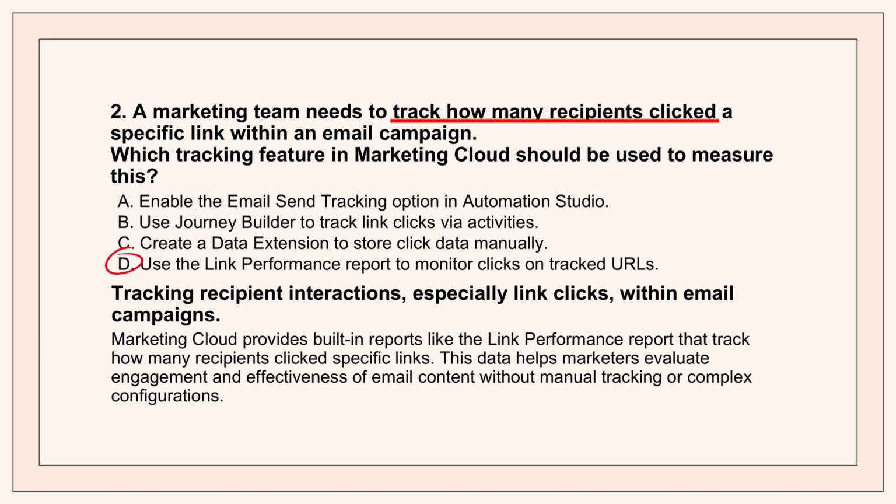It shows you which links are most popular, how many total clicks, even the number of unique individuals who clicked. So, no digging through complex automation setups or trying to piece together data manually. So you can actually see which links are getting all the love. That's super useful intel for figuring out what content really grabs people.